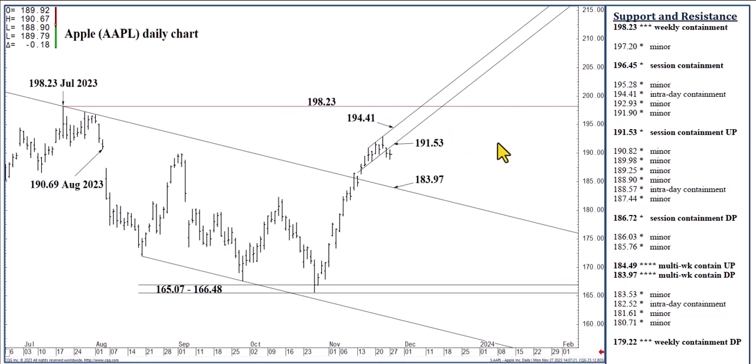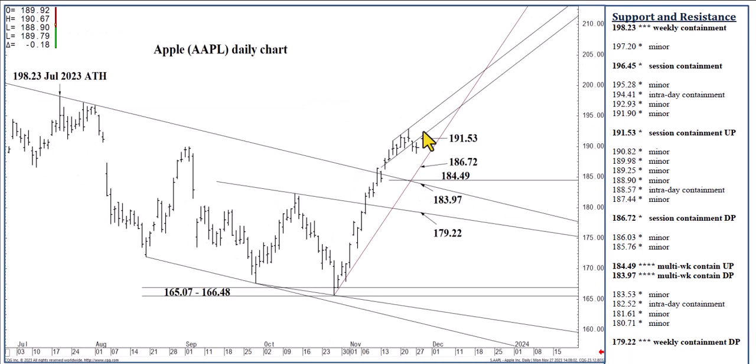Bottom line, if we close today above 191.53, no good reason to be short Apple through the rest of the week and into next week. I would expect within a couple of weeks of doing so, 198.23, that July 23 high. Until then, 191.53 can be sold for a 3 to 5 day swing trade down to 186.72. That is still in play. 186.72 is a good 3 to 5 day swing trade back to the upside.